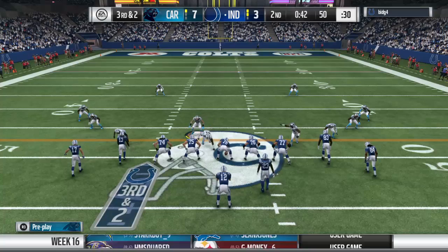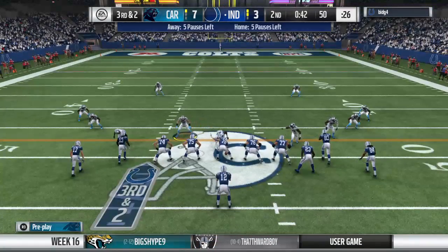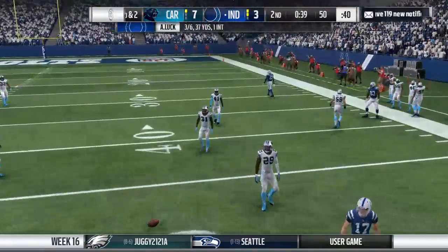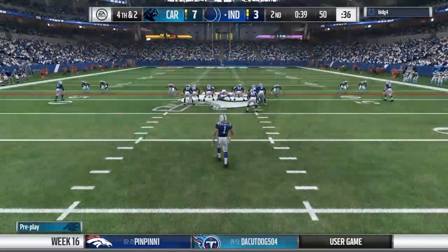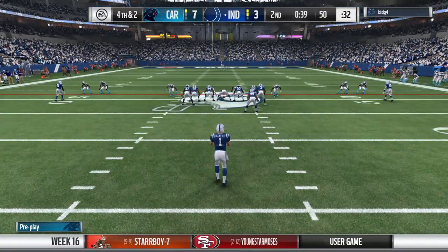And the back goes into motion. From the 50, it's Locke. And that is incomplete. His tight end, Dwayne Allen, the intended receiver. And that'll bring up a 4th down. Here's Pat McAfee now. He'll boot it away from about his 35.